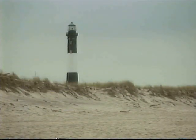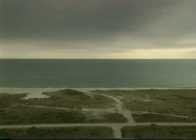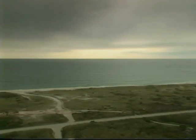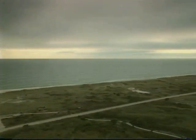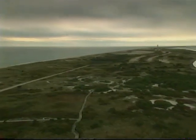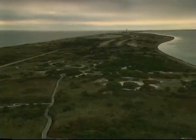Dave Grease is a park ranger at the Fire Island National Seashore. Fire Island Lighthouse was on the tip of the western portion of Fire Island in 1825 when they built it originally. And since then, because the longshore current travels basically from east to west along Fire Island, it's built on another 5 or 6 miles to where it is at the present time. So the lighthouse is not on the tip of Fire Island anymore.